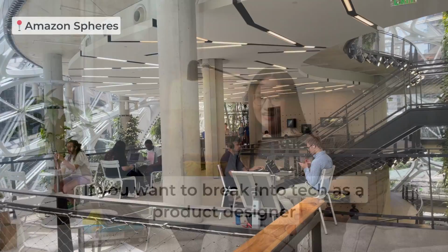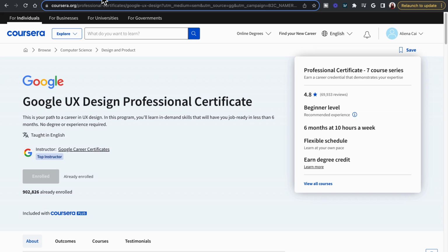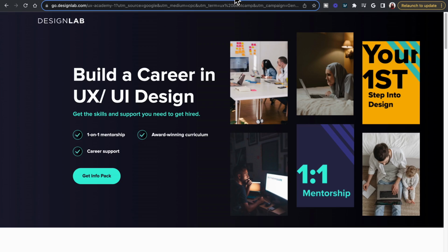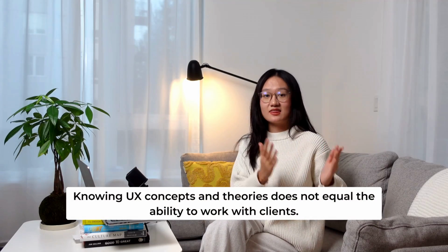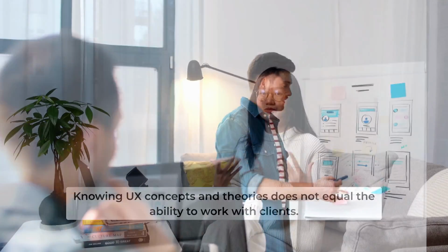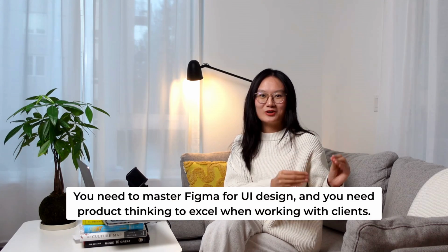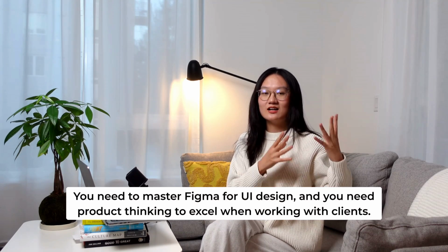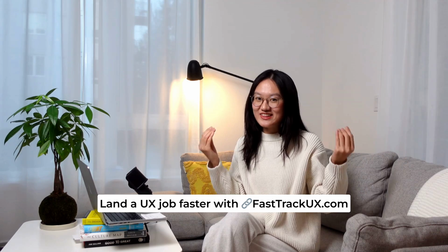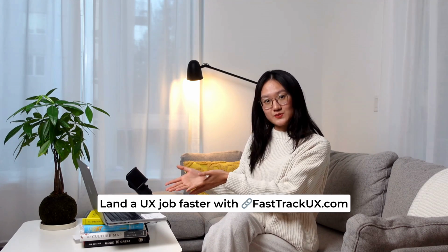If you want to break into tech as a product designer, you need to know Figma, UX design, and product thinking. Most UX master programs, Google certificates, and UX bootcamps out there teach UX design concepts and theories. But just knowing these concepts and theories cannot translate to working with real-world clients. You need Figma for UI design, and you need product thinking to work with actual clients collaboratively under constraints in real business. I created Fast Track UX course to fill in these gaps and help you to land a UX career faster. Let me show you what the course experience looks like.